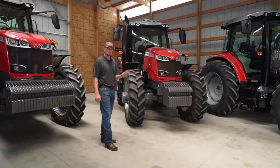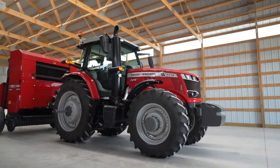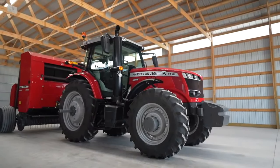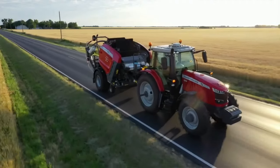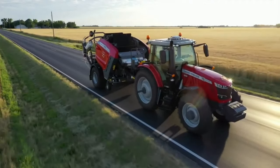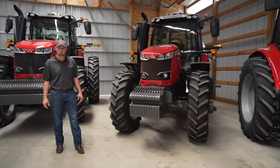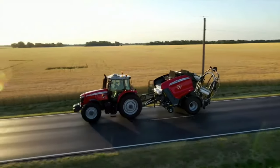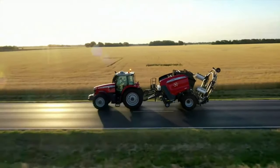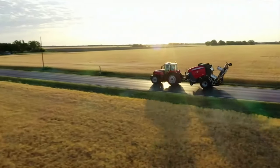This is the Massey Ferguson 7700 small frame tractor. Horsepower is ranging from 150 to 180 engine horsepower. This tractor is available with a Dyna 6 24-speed power shift transmission or our Dyna VT continuously variable transmission. This tractor meets the needs of a lot of different applications. We can put it into a row crop, a dairy industry, or we could also put a loader on it and use it for a feedlot.